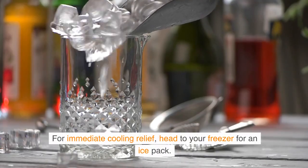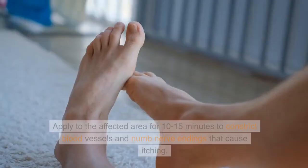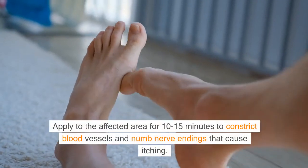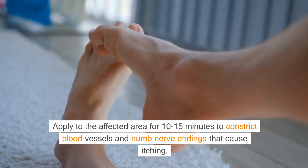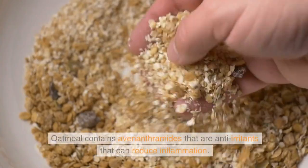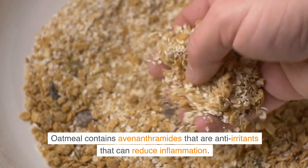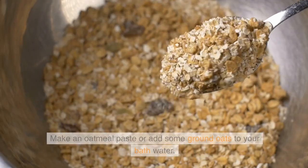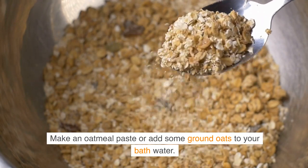For immediate cooling relief, head to your freezer for an ice pack. Apply to the affected area for 10 to 15 minutes to constrict blood vessels and numb nerve endings that cause itching. Oatmeal contains anti-irritants that can reduce inflammation. Make an oatmeal paste or add some ground oats to your bath water.